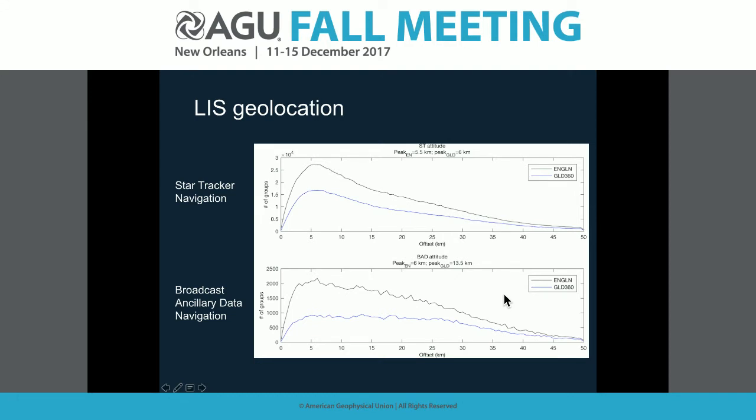For geolocation, there are two different methods used to help geolocate the LIS data. One is the star tracker, which is co-located with LIS on the International Space Station and has very accurate pointing. When that is used, then the spatial offset distribution peaks around 5 to 6 kilometers with a tail toward some larger values. When the star tracker isn't operating, which is a small fraction of the time, then the geolocation is performed with the ISS navigation, which is in the broadcast ancillary data, acronym BAD, so make of that what you will.